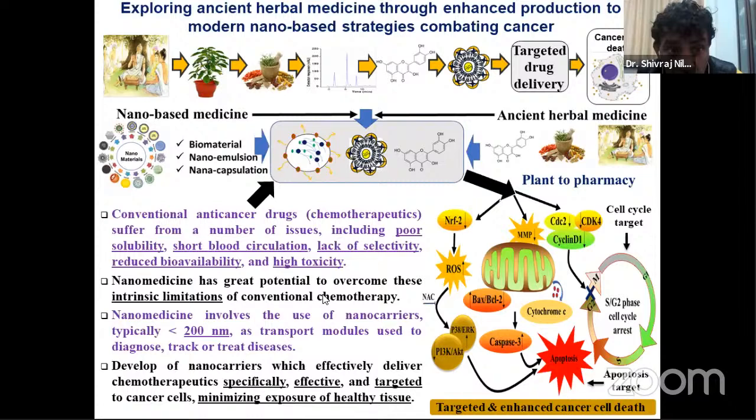So these are all different issues related to conventional methods. For that, we are going for nano. So from conventional to modern. That is called nanomedicine, the development of nanomedicine, which can overcome all these issues.